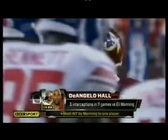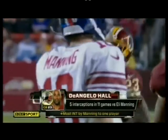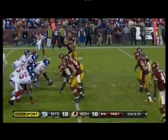He knows this New York Giant route tree. He's the kind of cornerback that'll jump a pattern when you least expect it. You got to be real careful with D'Angelo Hall.